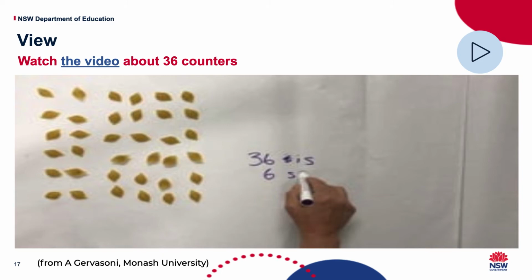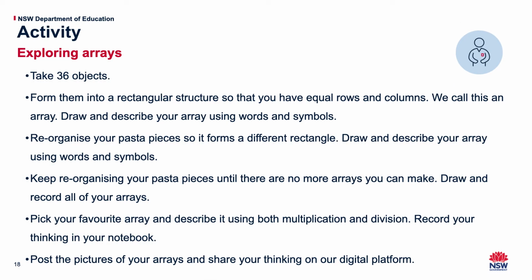At the moment, that array that is on the board there is 1, 2, 3, 4, 5, 6 across the top. 1, 2, 3, 4, 5, 6. 6 columns going up and down. 6 rows going across. So when you organize that, you know that it's 6 rows and 6 columns. 6 times 6. 6 times 6 equals 36. So take 36 objects and they want you to put them into a rectangular structure so that you have equal rows and columns. When you do that, that's called an array.